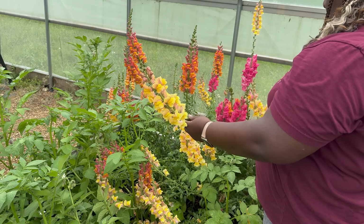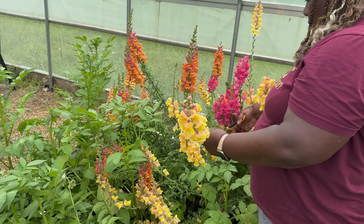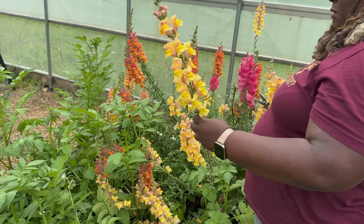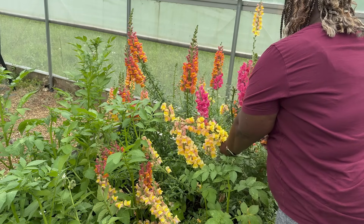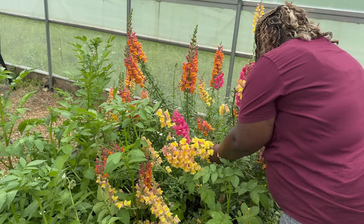Just like last year, I intentionally harvested my herbs, because typically I just harvest my vegetables and let everything else go by the wayside and don't prioritize it. But last year I made a point to harvest my herbs. And so this year I want to make sure that I not only do that, but also harvest my flowers. So it's starting with the snapdragons.